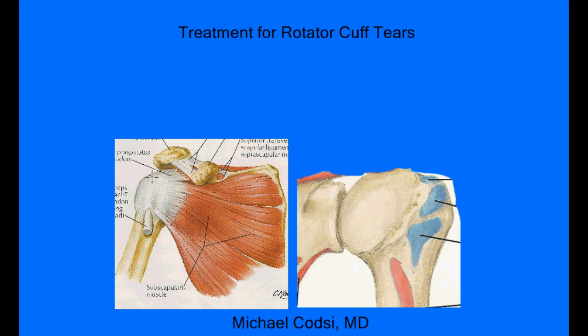So let's look at a typical tear here. This is the ball of your shoulder joint. Here's your arm bone right here. And this tendon right here on the top of your shoulder is your supraspinatus tendon, and that is the most commonly torn tendon in the shoulder. So let's just show a little tear here. And you can show here's the other side where it tore from, and there's a separation of that tendon there. And when that tendon's not attached, you can lose strength and, more importantly, have pain.